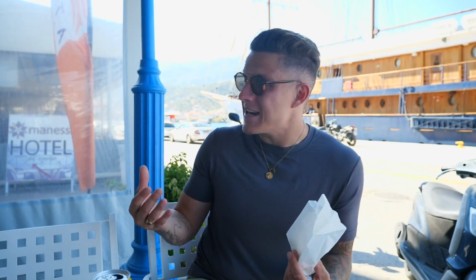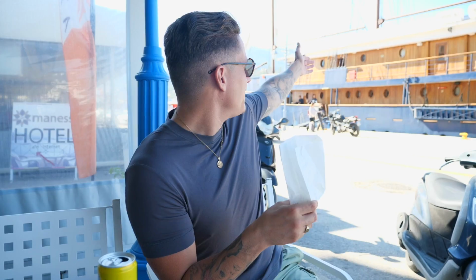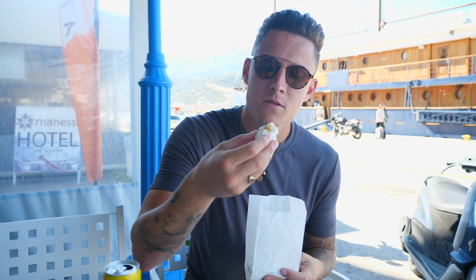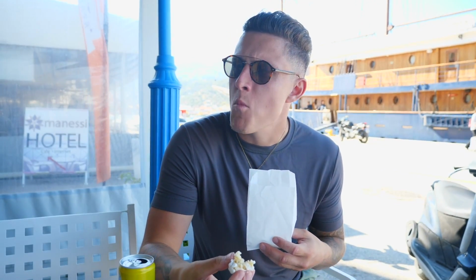I love this. There's so many bars and restaurants around the marina front. Greece just does tourism so well. And if you come during the week, you practically get the whole place to yourself, because all the locals from Athens come at the weekend for day trips. But I need to try one of these before we jump on the Galileo. It's right behind us. Shortest walk ever. This is going to be messy. I know, the icing sugar just goes everywhere.